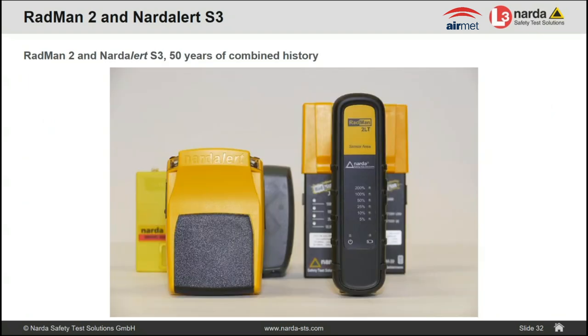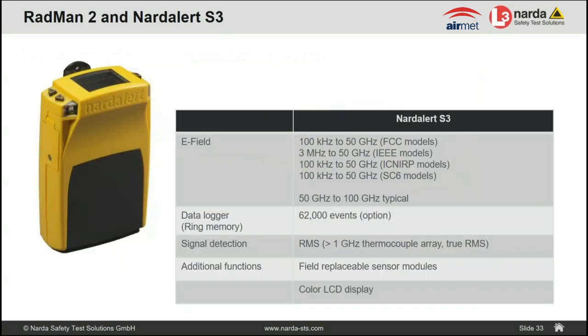So these are the two models, the Narda Alert and the RadMan, with the difference that the Narda Alert uses a thermocouple array and can produce true RMS values even up to 100 gigahertz. It's mainly usable for strong radar fields, which are typical in defense and environment. The limitation of the Narda Alert is a lower dynamic range. Inherently, the technology of using dipole diodes and a coil diode system has a much higher dynamic range, and the downside of that instrument is that it has a lower sensitivity.